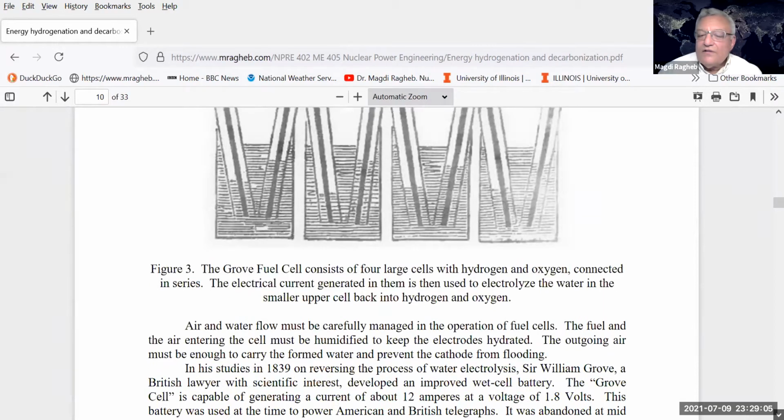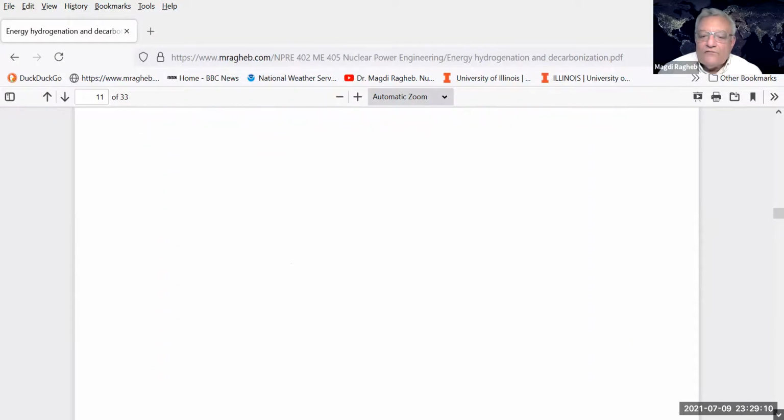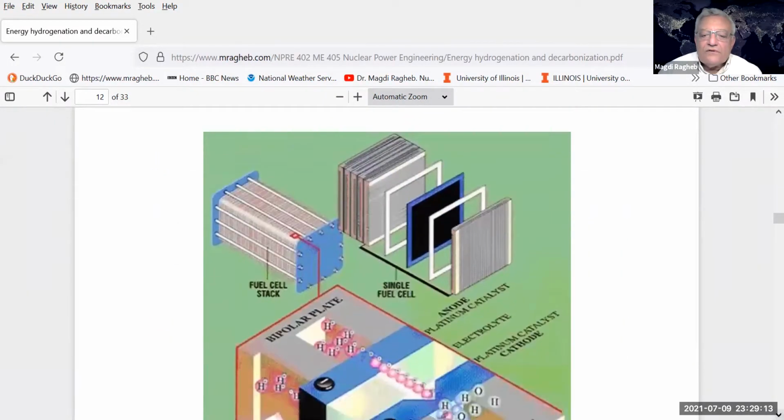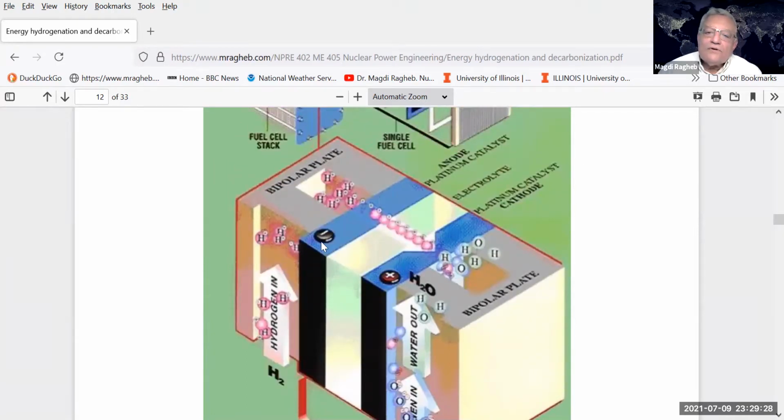Basically, you'll find that the Grove fuel cell now in its modern form takes the form of small cells. Here is a diagram of how this would happen. You need an electrolyte, and on both sides of the electrolyte, you place a platinum cathode or anode. The anode would be the negative sign, and on the other side, you place another. That's the ideal kind. Platinum is very expensive, so you use other materials as cathode and anode. The cathode would be the positive electrode.